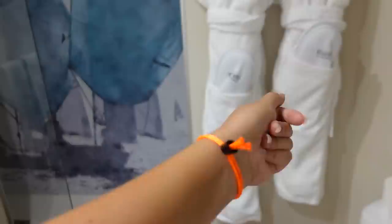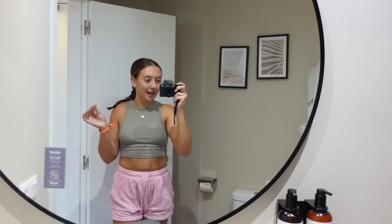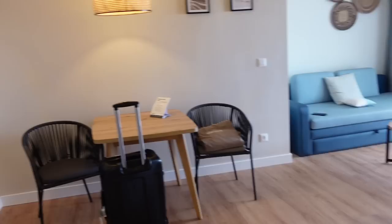The reason I'm showing you this now is so then I don't forget and then have to phone the room door when everything's messy. Everything is clean, everything's tidy, so I'm gonna do it now. So yeah, this was the bathroom, and then you come out here.